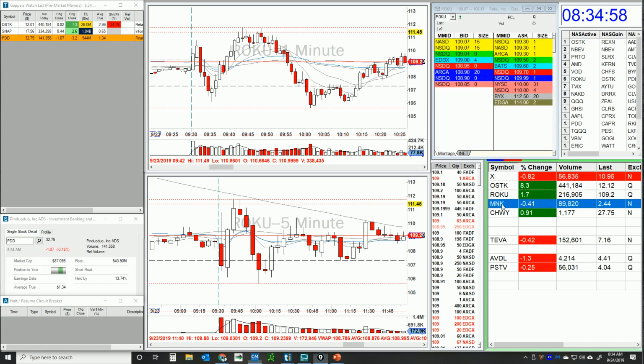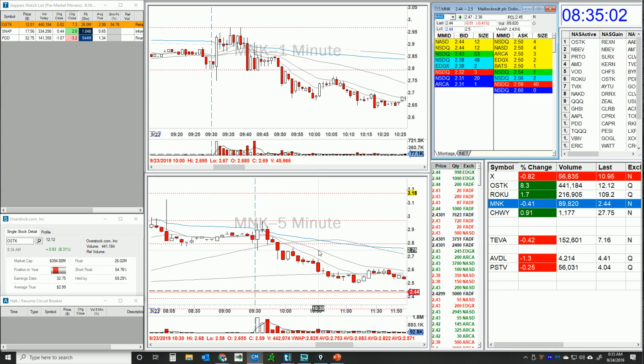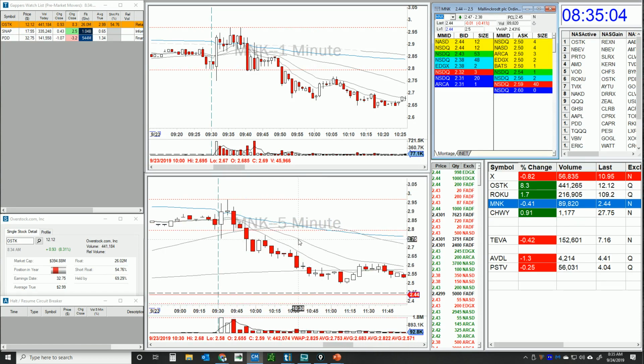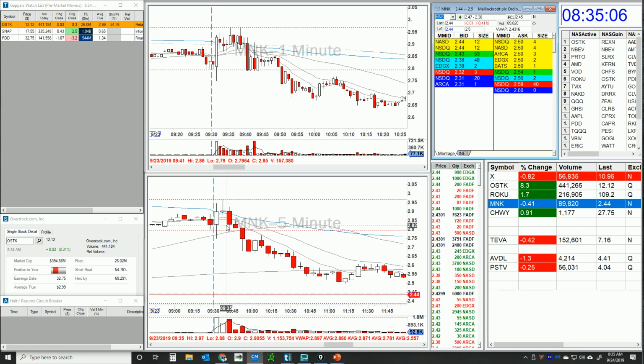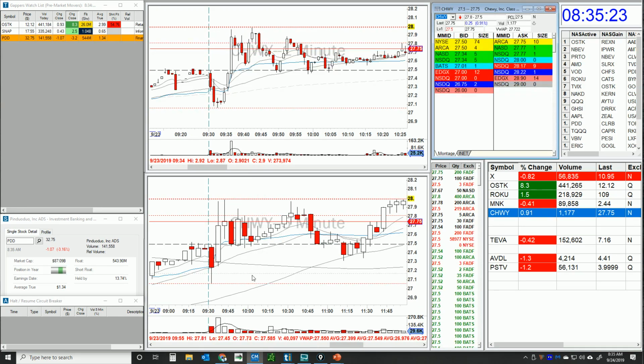MNK was disappointing a bit. We were waiting for this one to actually do something, a lot better because it was so nice to us last time. But again, no entry. Garbage. Yeah, it was pure garbage. No entry here. It kind of gave you a nice little opening range here, but again, it just had no volume. Just didn't look clean at all. And then from there, it just sold off and became nasty to trade. Look at the 1 minute too. Look how nasty these candles are. Nothing beautiful about this at all.